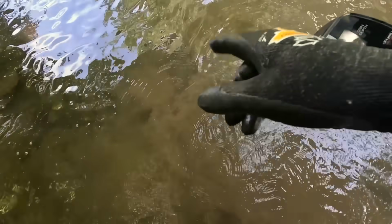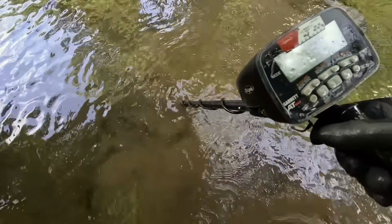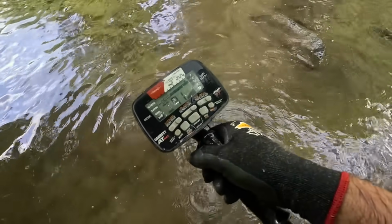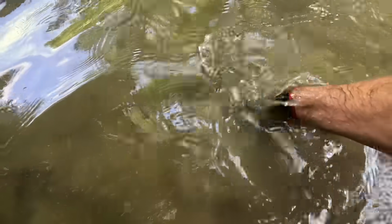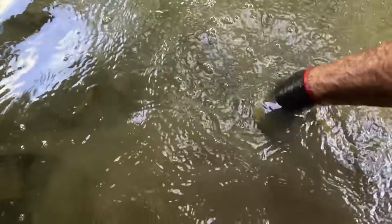And that silver, and the silver quarter. That's about where I found that little silver pin or whatever. No, it's right there. And I got another signal that's almost identical to that. Little really tight high squeaker right there. Go ahead and fan it a little bit. If it's right on the surface, it'll move.